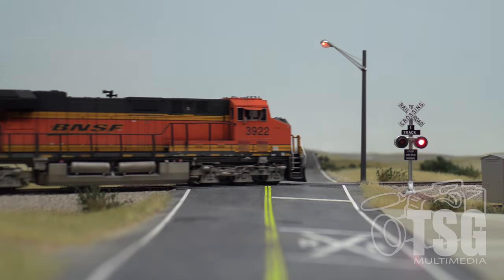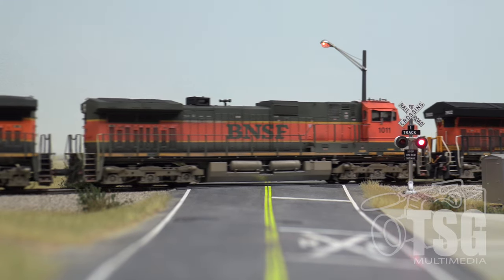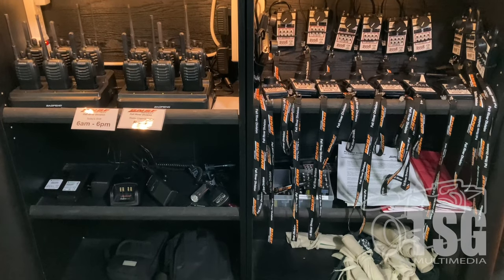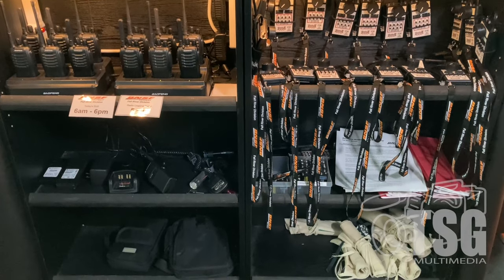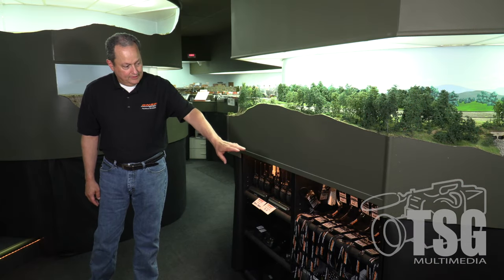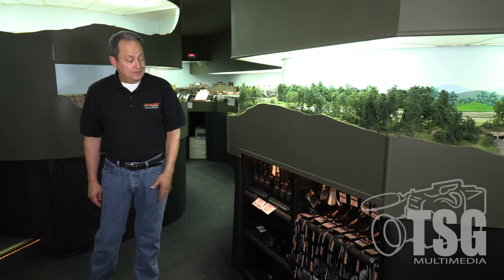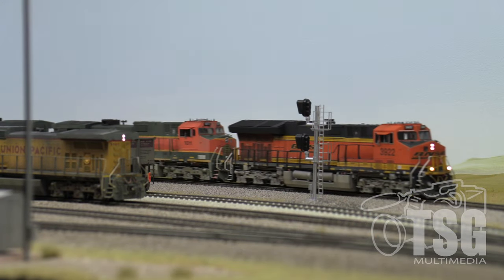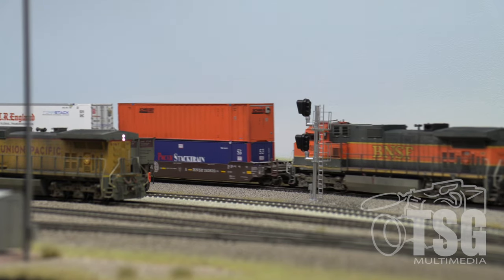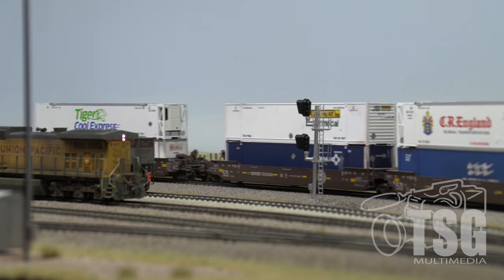So in order to facilitate operations for such a large layout, we do have a number of throttles that the operators utilize, as well as two-way radios. We use two-way radios for the road crews talking to the dispatcher. So all the operators have to have both a radio and a throttle. So we have a total of 18 throttles because we typically have between 18 and 22 operators. So because it's a large layout, we do require 22 positions. And typically I like to hold one or two of those for new operators.